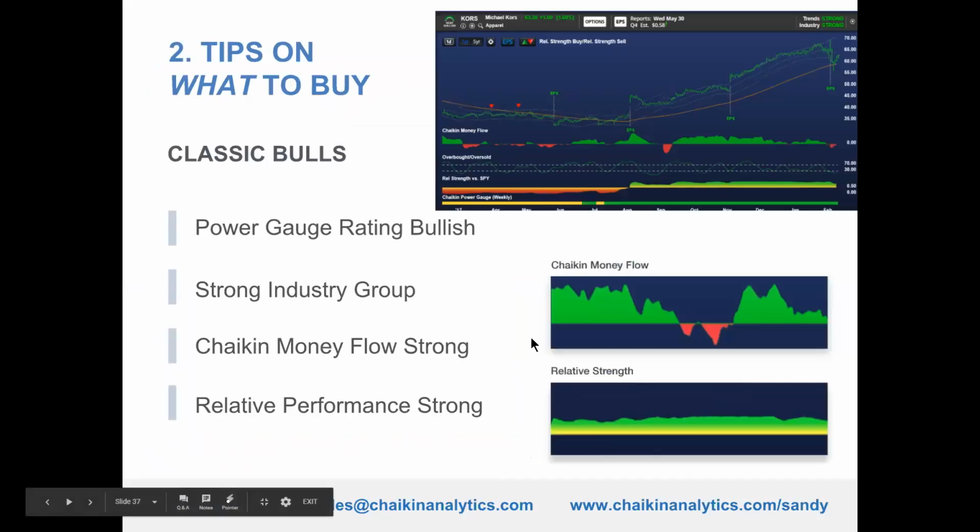So let's move on to what to buy. So this is step 2. We call it a classic bull, and it has to have certain characteristics, which are outlined here. Again, these are in the workbook. When you download those, you'll see this slide. But let's break this down and go through one by one, explaining what each one of these means.